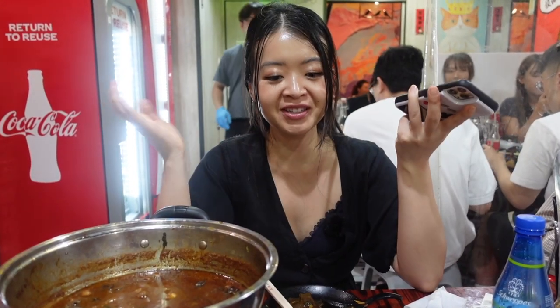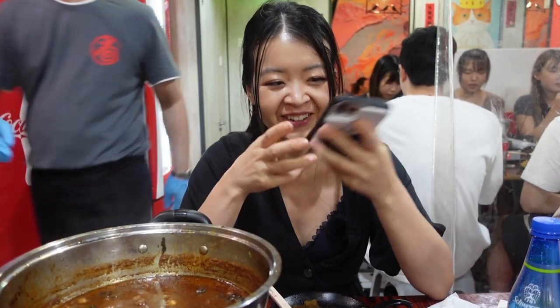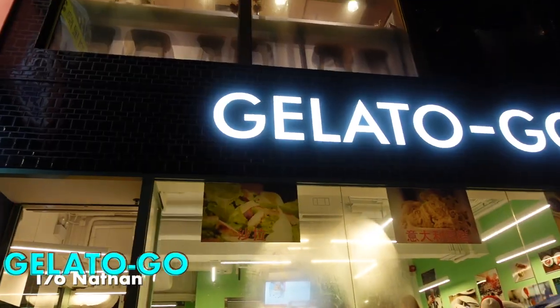Now that we've finished with the savory, we have to have dessert, right? So I'm just looking at dessert places around here.